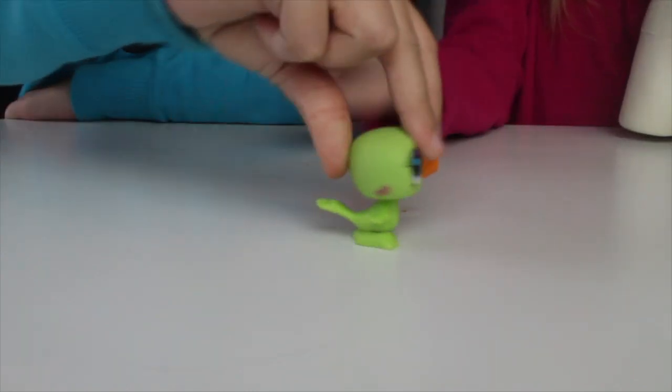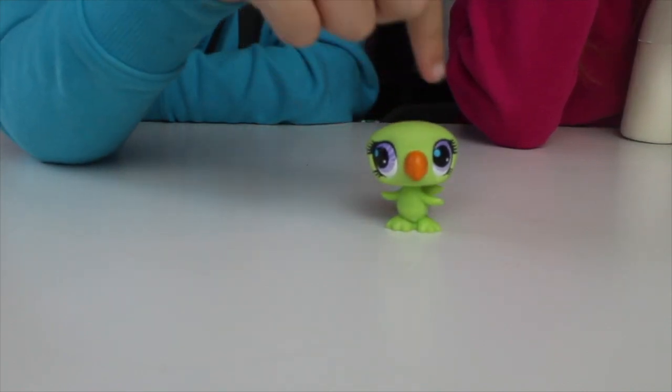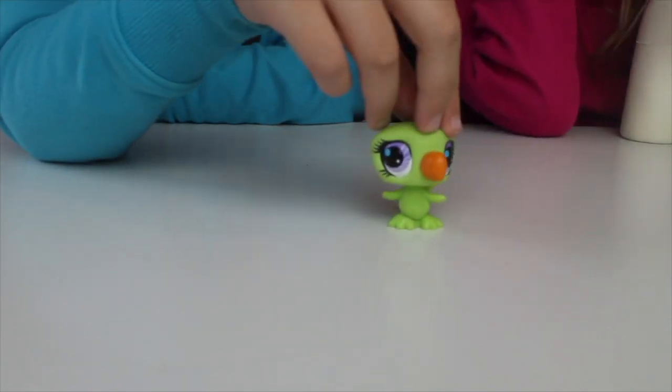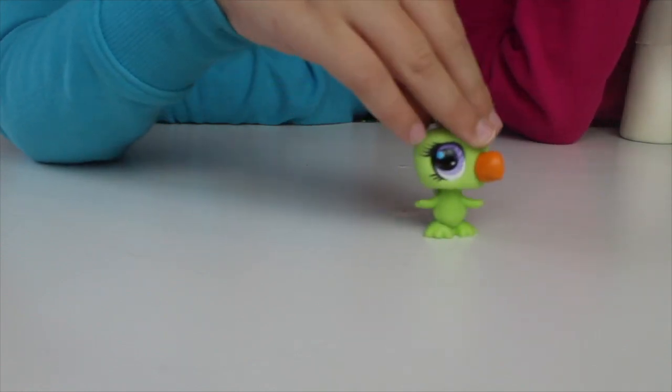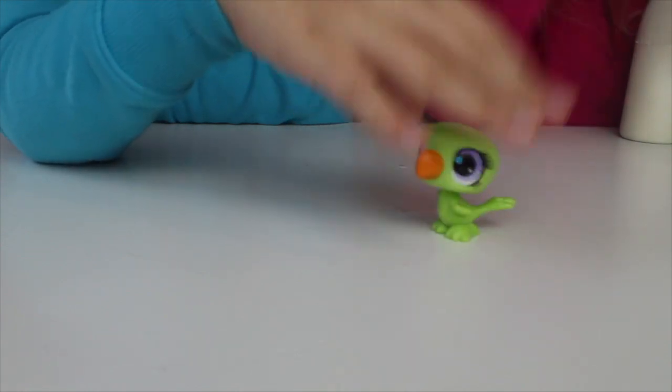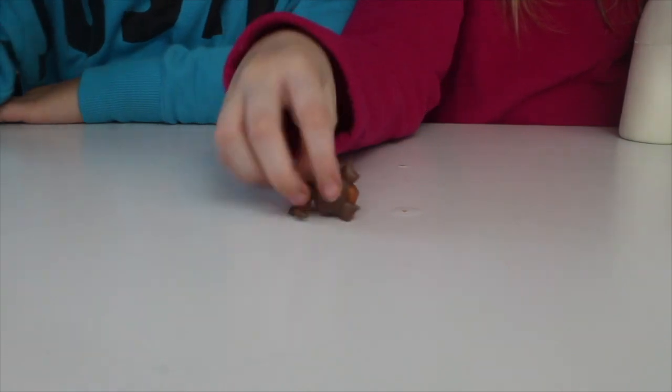The next one is actually a blind bag pet, so it's pretty rare. Blind bag packs nowadays are super rare. This is a blind bag pet, and I don't know what this bird is. I think it might be a toucan or something. I honestly don't have a clue, but he's just a nice lime green color, and he was $3. $2. And $2, so it's a little baby.